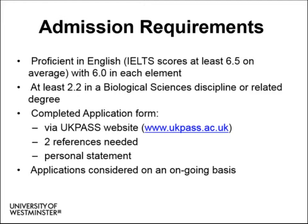Applications are made via the UK Pass website. All you have to do is fill in an application form, which includes a personal statement, upload 2 references, your academic transcript, as well as your English language test scores. Please note that as long as English is not your mother tongue, you need to provide IELTS scores.